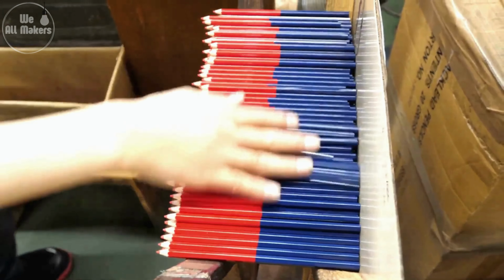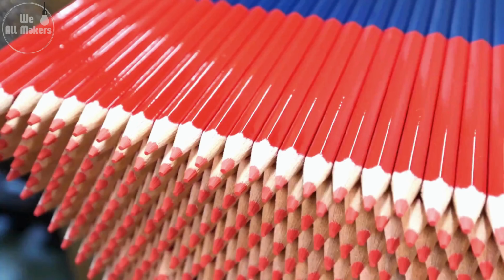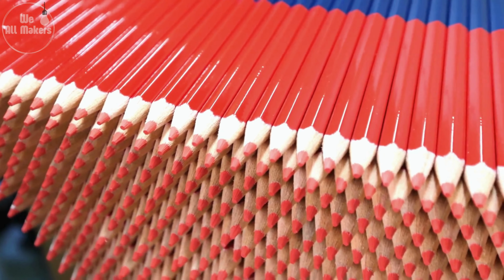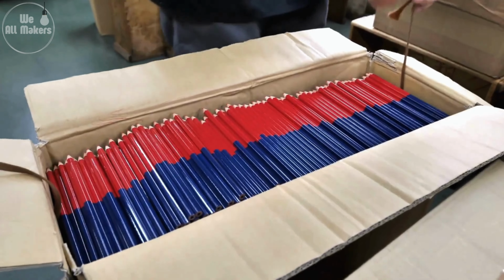After sharpening, the pencils are inspected one last time. Any remaining imperfections are addressed before the pencils are packed and prepared for shipment. Each pencil is now ready to head out to stores and users.